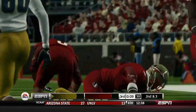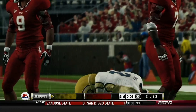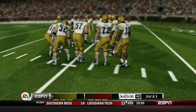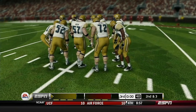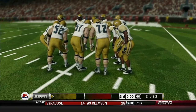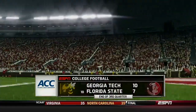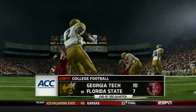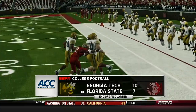And he carries the ball for a nice gain. That's good for him. 7 yards. That'll bring up second and 3. Brilliant work by both defenses through 3 quarters of play. Who can open it up in the 4th quarter? Whoever does has got a great chance to win. Georgia Tech leads 10-7.